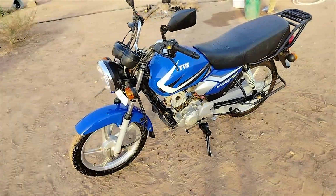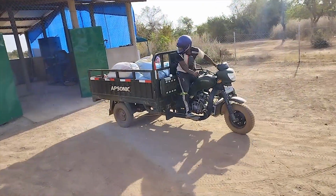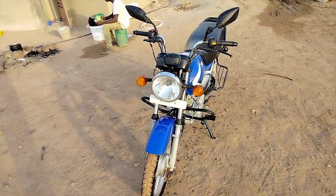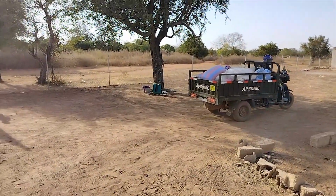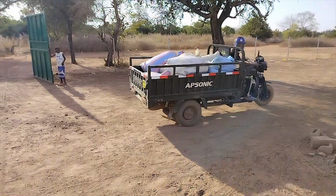And lastly, for transportation, we have this motorcycle and this tricycle. We use the motorcycle for errands to pick up small items or just to get around. And the tricycle is used to transport all sorts of goods, including construction materials, feed ingredients, and even live chicks.